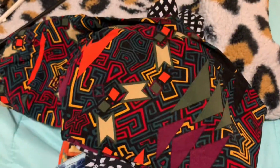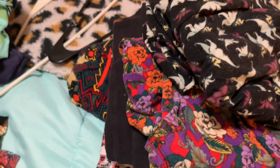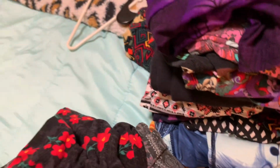That is my fall clothing haul. I have a bunch of leggings that I haven't shown you guys, but I think I'm gonna do a legging haul because I have, literally, one, two, three, four, five, six, seven, eight, nine, 10, 11, 12, 13, 14, 15, 16, 17, 18, 19, and I was just wearing a pair of leggings, so that'd be 20. So I have 20 pairs of leggings. I think I'm gonna do a separate haul for that, my 20 pair legging haul.